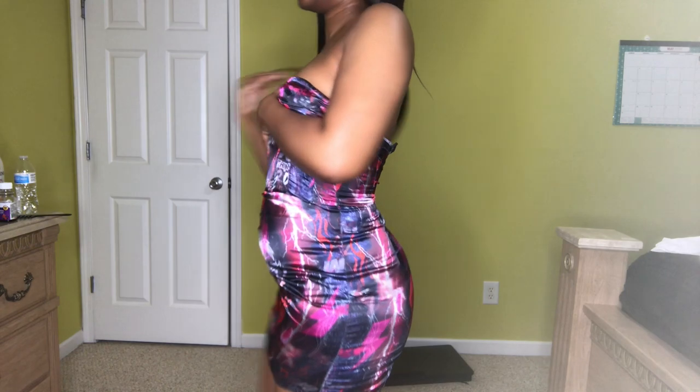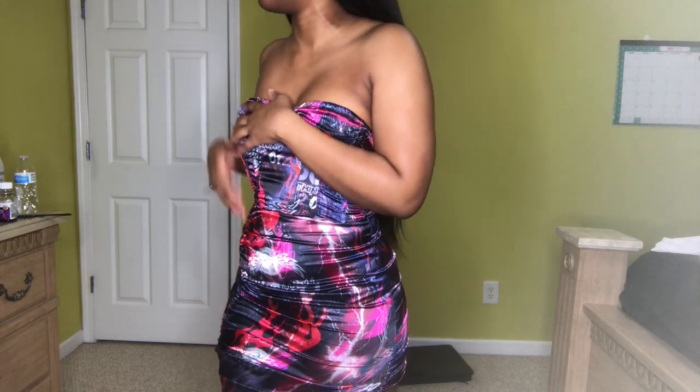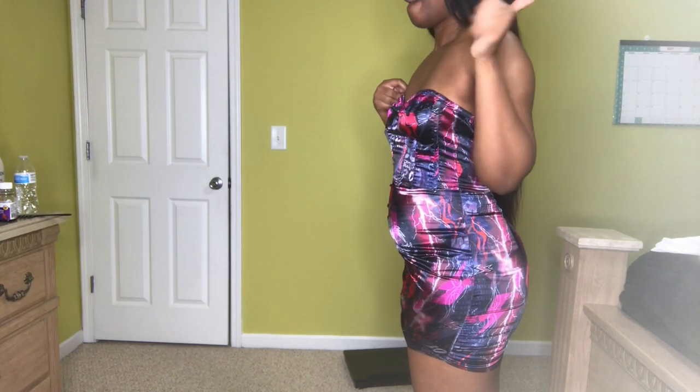I don't know what these designs are. I think these are lightning. I think this is like lightning on it. I'm not sure, lightning, fire. But this is really, really cute. This is like a summertime dress. I really like it.